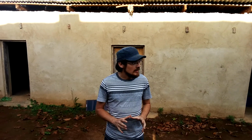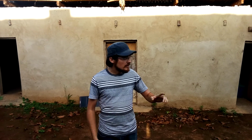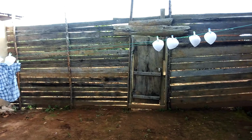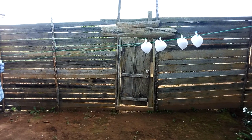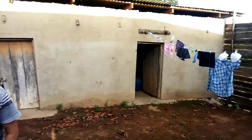So where we're standing right now is our courtyard. This is pretty standard for any Tanzanian home to have. In fact, people typically don't even use the front door. They will open the courtyard door and come in the back door, and that's kind of how people tend to get in and out of the house. We prefer to keep this area as private as possible.